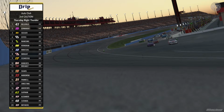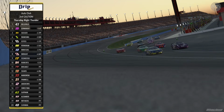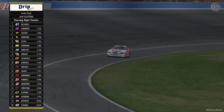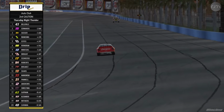And Noah Belleville wins the race off of pit road with Aaron Edwards in the second position, Georgia's Matt Seeger in third, Seth Wansing and Tobias Estes rounding out your top 5. Missouri out on top. So we'll have 50 laps to go, give or take.